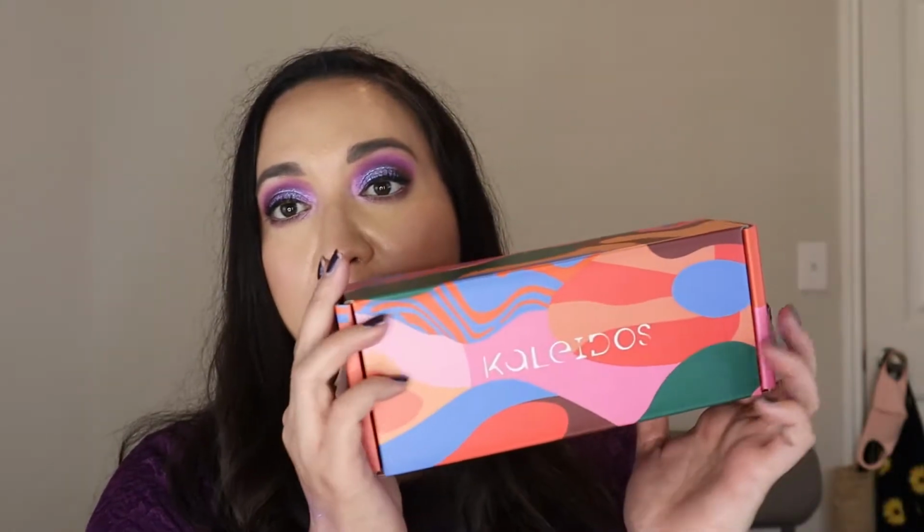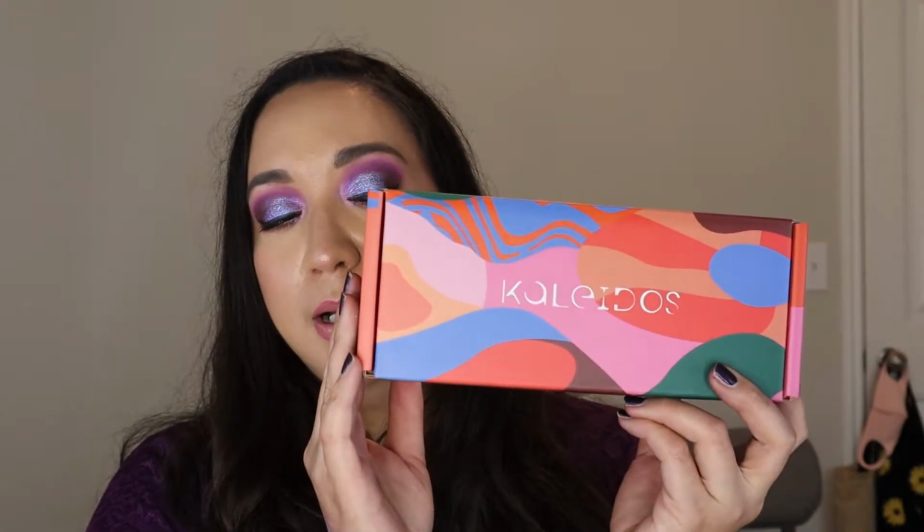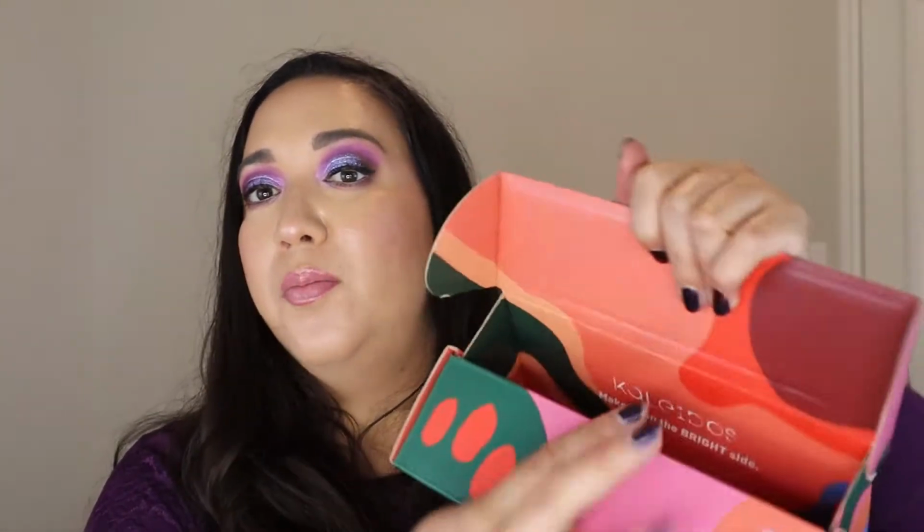I've been very impressed with the things that I have tried, and their items have always come to me in perfect condition. Nothing has ever been broken. They package everything very well. This is how my products came in, this beautiful box, and it did have a lot of foam in it, so it was packaged really well. And then it came in a bigger box with more foam.